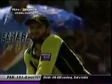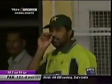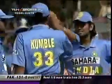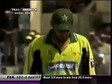He's bowled him. The first time he's tried to defend, play a forward defensive stroke, and he's been bowled by Harbhajan Singh. Something to cheer for the supporters here for the Indian team, but what an innings from this man.